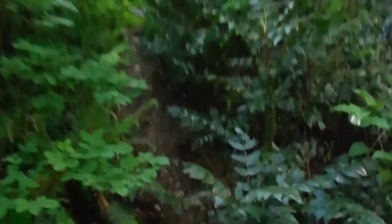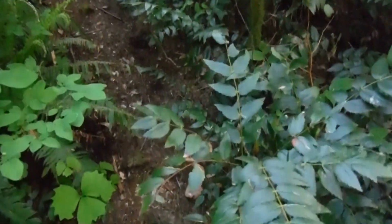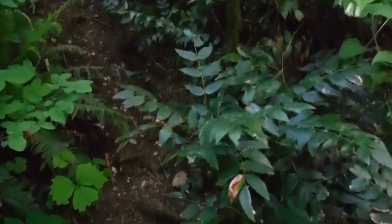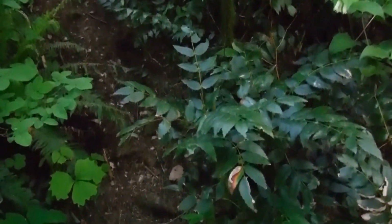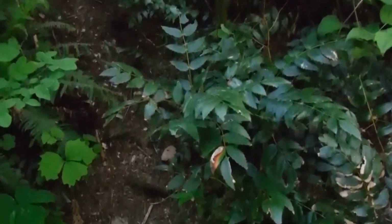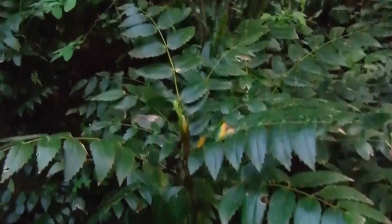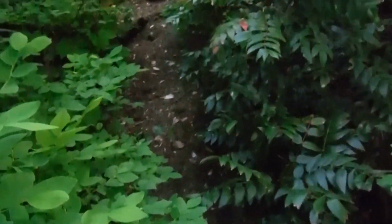And this is Oregon grape. This is a really good medicinal plant. If you dig up the roots, it's got a really bright yellow root that you can make a tea out of. And it's antiviral and other kind of immune boosting things.